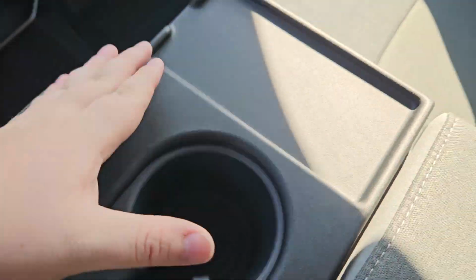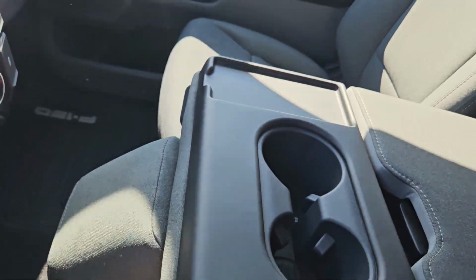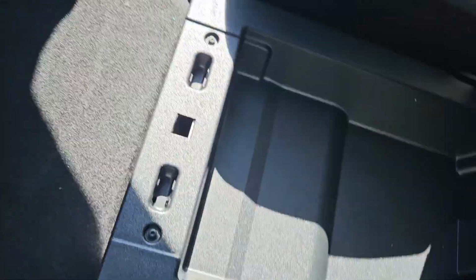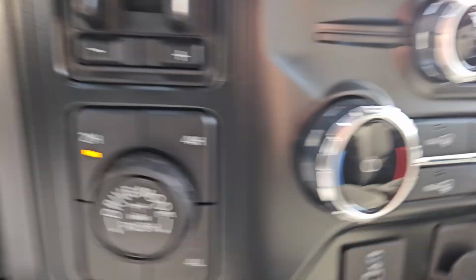Looking to my right, you have cup holders, nice little phone slot, got storage right here, and lifting this up, this is your 6th additional seat, as well as you do get storage underneath as well. Got a fair bit of storage there with a USB, USB-C, and a nice little hook.